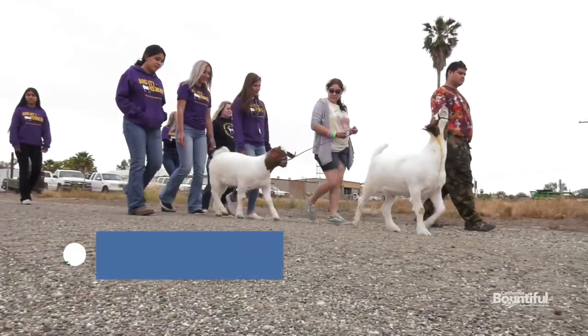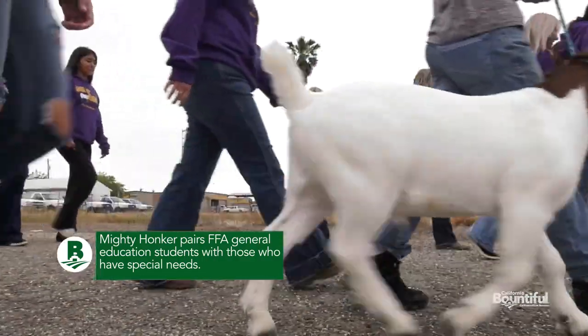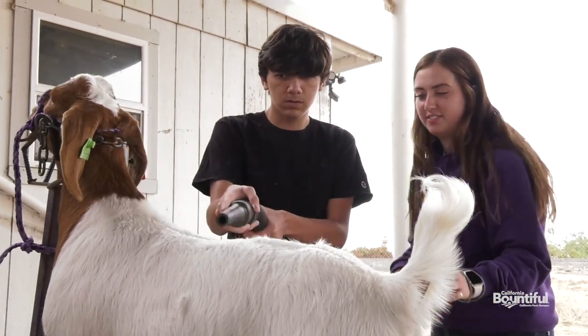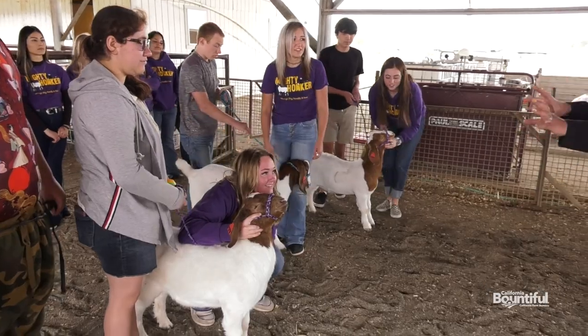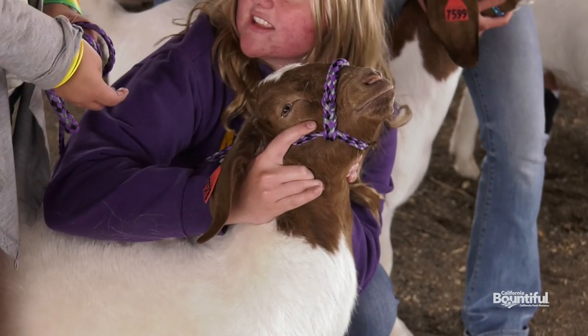So the Mighty Honker Goat program started 6 years ago. It's a program that allows students with intellectual disabilities to work together with students out of the general education programs. And they are paired together to raise and show a goat for the Glenn County Fair.